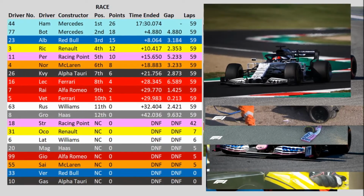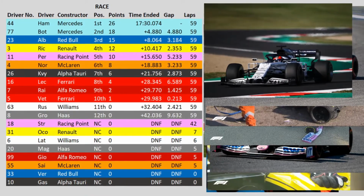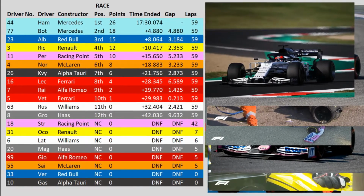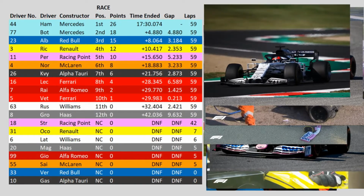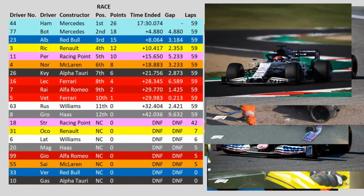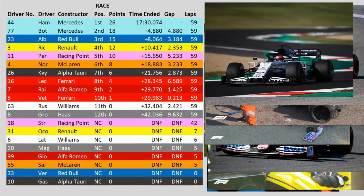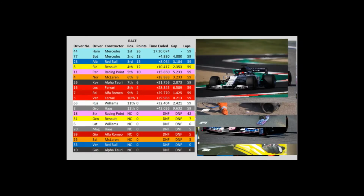Kvyat getting, I think, his best result of the season so far, P7 and 6 points, whereas Gasly, Monza Master Gasly, retired on lap 1. I don't really think Kvyat was actually mentioned much during the race, as it was the first race I actually watched live this season. The first race I watched live. It was incredible. And it was very worth it.